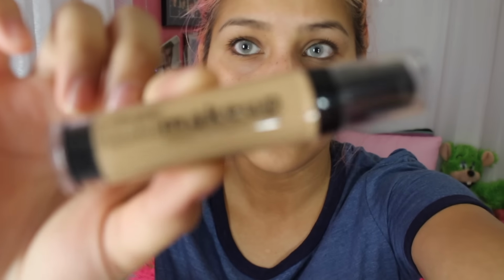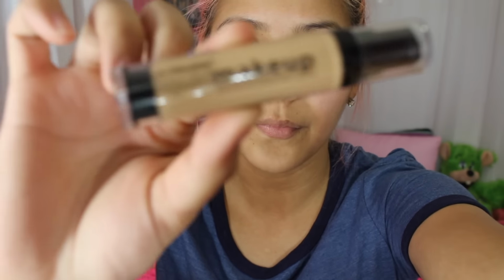Okay. Let's go ahead. Oh my gosh. I wonder if this stinks. Ooh. Oh, it smells regular. It smells like powder, like makeup powder. All right, let's go ahead and apply it. I usually put my foundation on with one finger, starting with little dots all over my face.